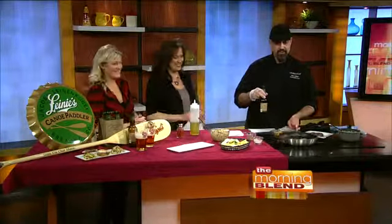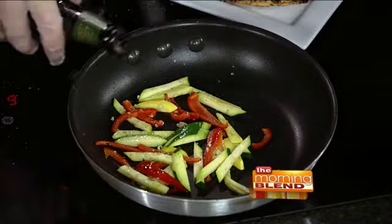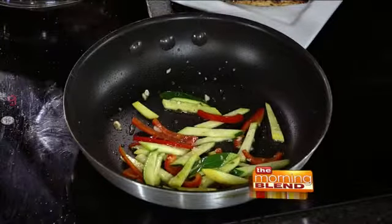I got my veggies going over here, and I'm going to go ahead and give these a drink of this delicious Big Eddie Imperial IPA, which is the beer that we're going to be pairing with this. So we're going to give that a little drink of that, just to kind of loosen them up in the pan a little bit. Get those all sauteing really nicely. Smells great. And then from there, we can start building up this dish.